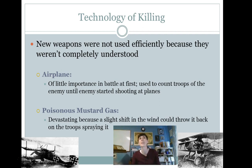So the airplanes did not feature prominently as a key weapon during World War I, but because they debuted in World War I, we used them to great effectiveness in World War II. That's why we mention them here, because they were a very big deal in World War II. And if World War I militaries hadn't experimented with it and played around with it, they wouldn't have been available for World War II.